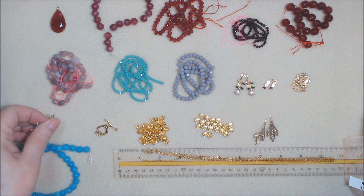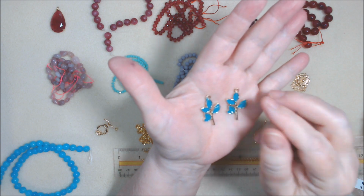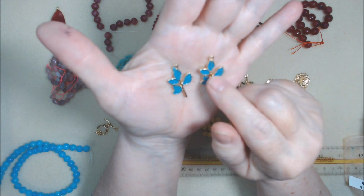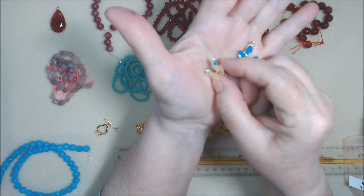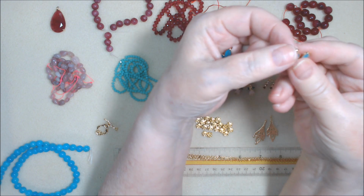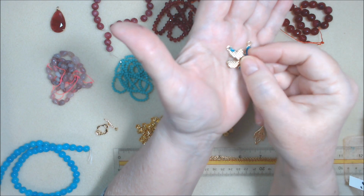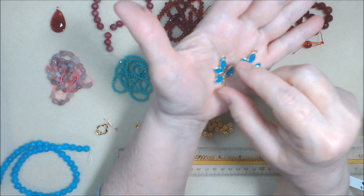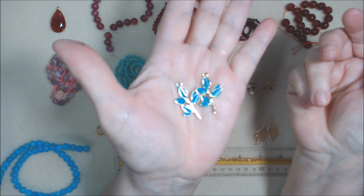Two-piece. Next up, number 12. Two-piece, 31 by 18 millimeter enameled metal branch charms in teal. $2.99 value. I think these are very pretty. The only thing with me is this one here has a little extra enameling blob at the top, which I'm not real keen on, but they're pretty otherwise. Maybe I can take a pokey tool and pop that off, but I need to make sure it doesn't pull any. I don't think it'll pull any of this out. But otherwise, I think they're gorgeous.